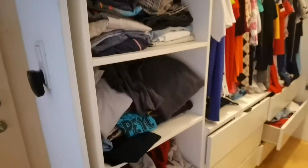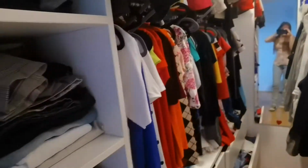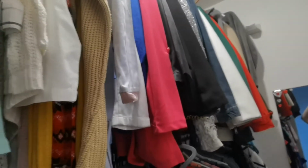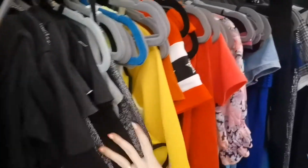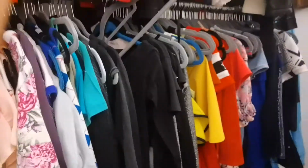The parts over here aren't my clothes. As you might see, these are the clothes for my boyfriend. But my part is basically the rest of the closet. So, on top here, there are the winter clothes and the clothes for fall. Right here, there's more like summer and spring, and the part over here from that part to the end is just dresses. So there are really a lot of dresses.